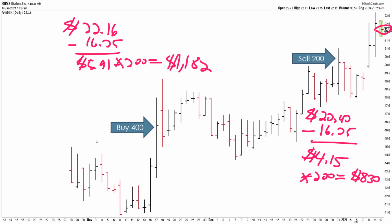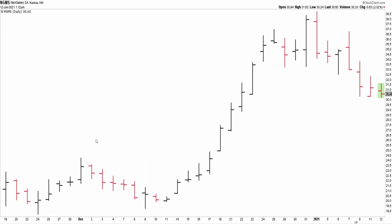And here's the deal, hopefully, and again, you have to be careful using that word hope, but hopefully we're able to ride out this trend for a long, long time via a widening trailing stop.